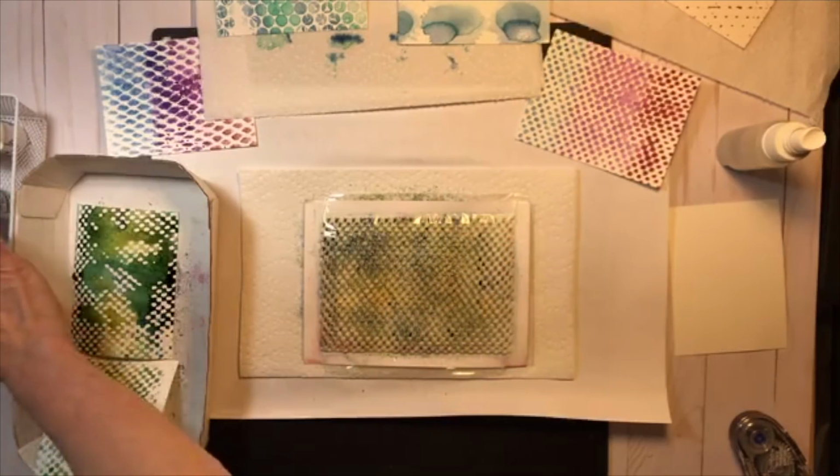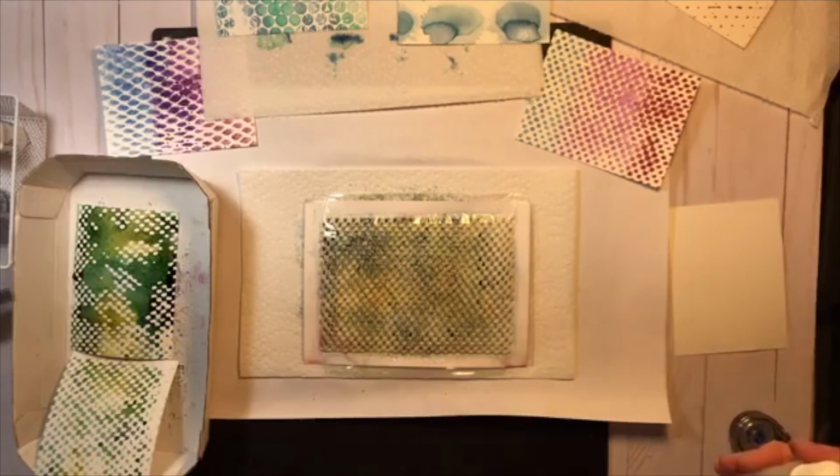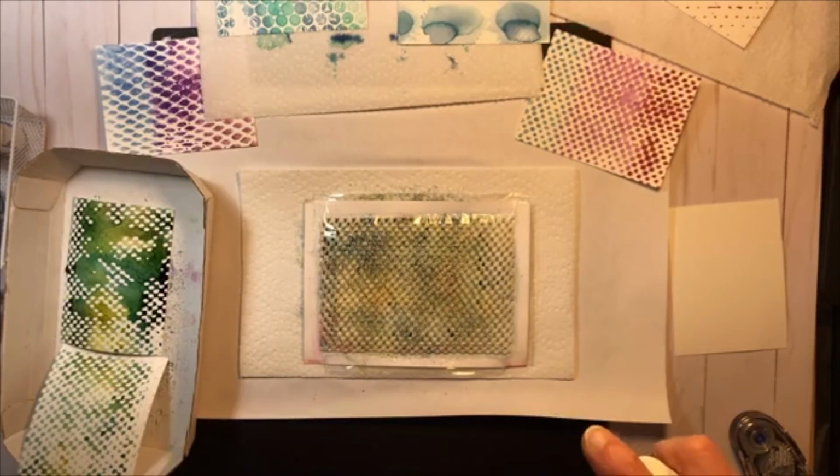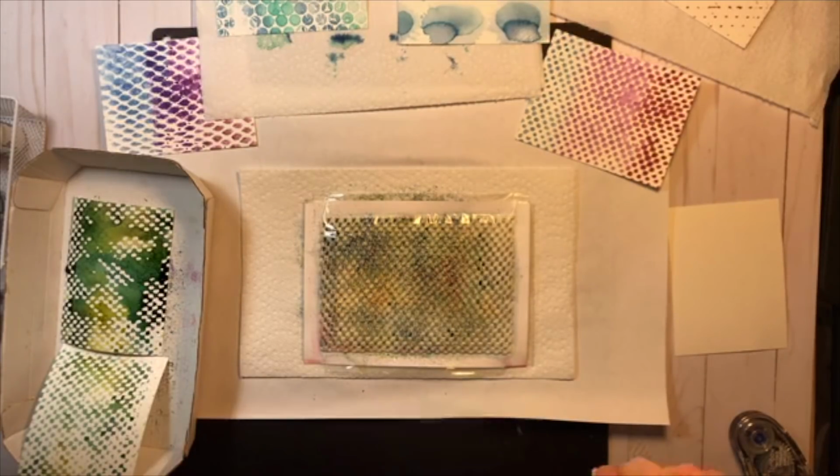Okay, the red and the blue of the Brusho seem to have a lot of color in them. So I encourage people to be a little bit careful with how much you use. Use less of the red and the blue than you do of the yellows and the orange.